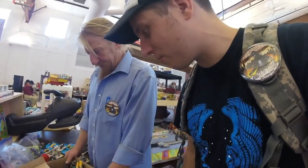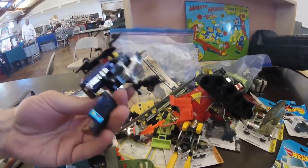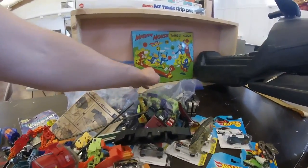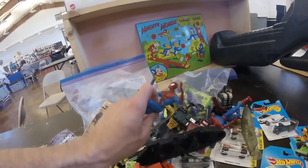What do you have in here, man, that you haven't shown me? Man, you've been keeping these from me? Yeah. Oh my gosh. Look at all these Transformers. Yes. I wish I knew more about Transformers, but I see G.I. Joes. There's the Pogo. Nice. Ooh. Yes. Yes. Two Spider-Mans. Woohoo.